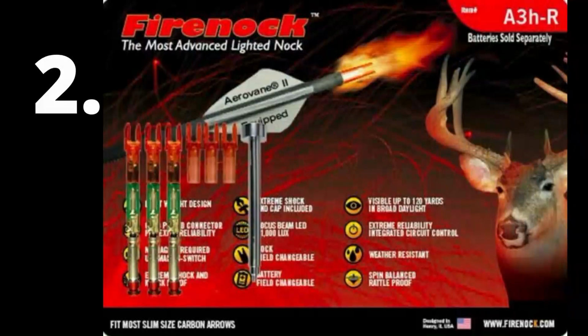At number 2, we have the Fire Nock. Now the biggest hit for the Fire Nock is the price at almost $73 for a 3-pack. It's more than a lot of people want to spend, and I totally get that. Another thing is it's kind of heavy. Matter of fact, it's tied for the heaviest we tested in all of these at 26 grains. It ties with the Victory for that position.